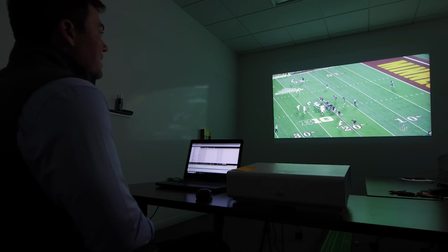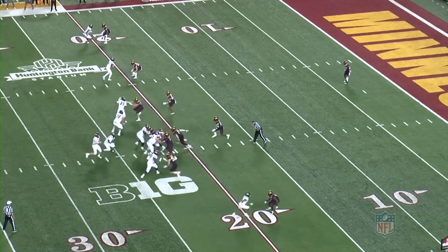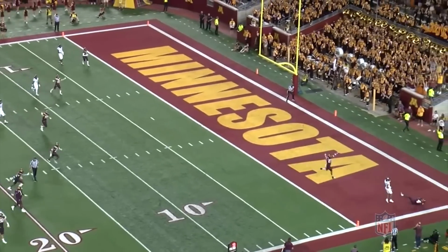Not only the instincts in the run game, but also he brings an element of a pass rush and blitz. This is a game early on in the season here. It's actually against New Mexico State. You see Terrell is down here at the bottom, right at the top of the numbers here, number 4. So as we run the tape here, I think this kind of shows who he is as a player and the upside of what he can do.